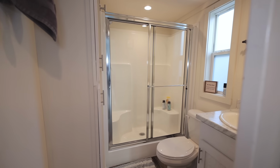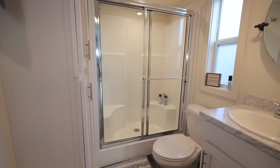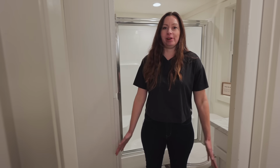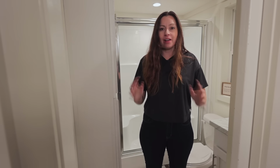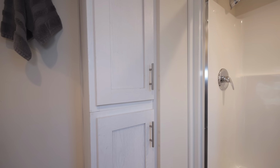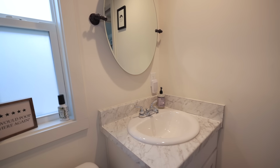So welcome to the widest bathroom you've ever been in. An easy decor upgrade you could do in here would be some fun wallpaper. That's what I would do. But other than that, it's a pretty nice size. We got some good storage cabinets here and underneath the bathroom sink.